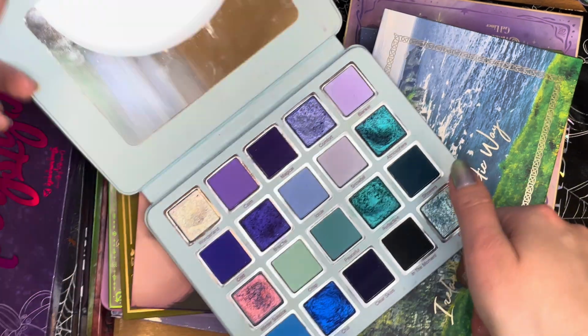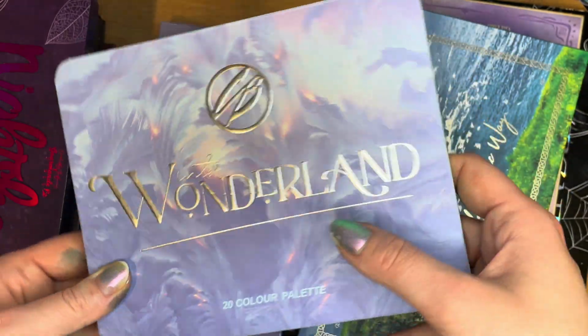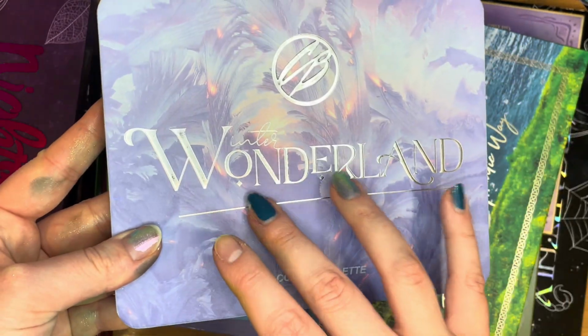So those are my favorites from the Winter Wonderland, because I know not everybody loves the Undergrowth because it's too yellow. So if you like cool tone greens, Winter Wonderland. And it also has beautiful blues and purples.